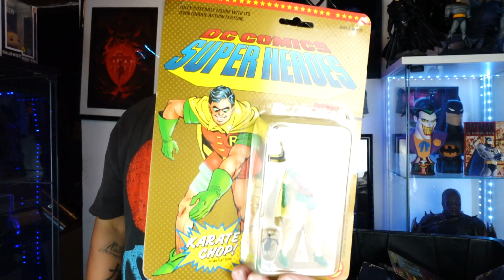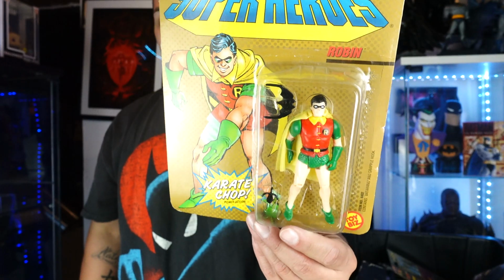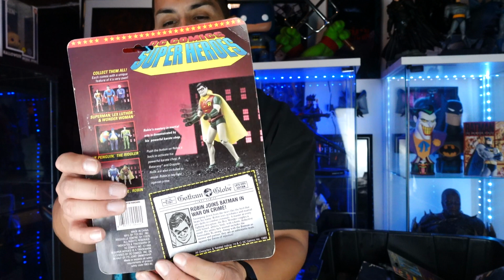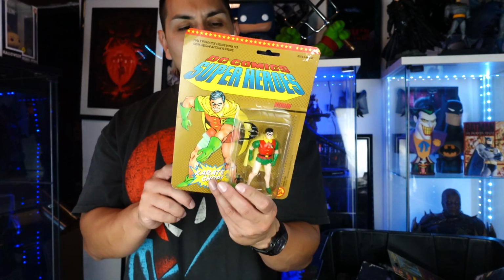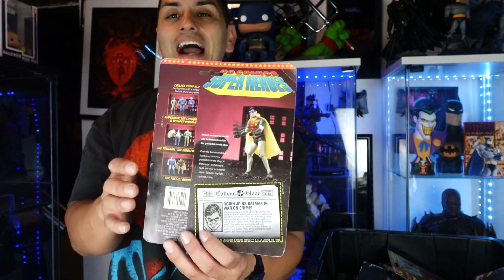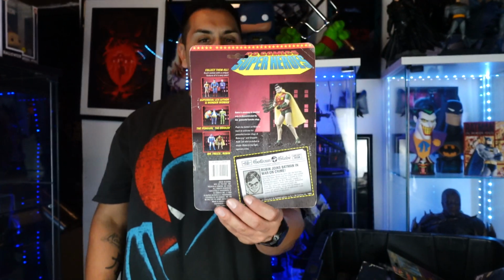Continuing the Toy Biz stuff, I do have Robin. You can see that one is boxed. It's pretty nice. This is from the Superpowers collection. This is a cool one. I have this one loose too, and I have the Penguin loose, and I think I have the Superman one loose as well. But I always like the style of the packaging on this.